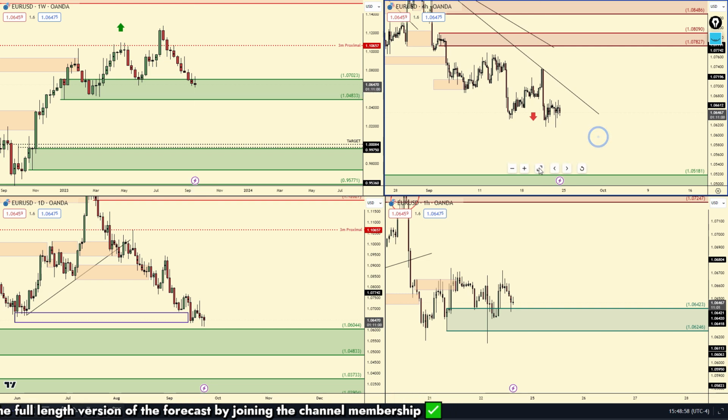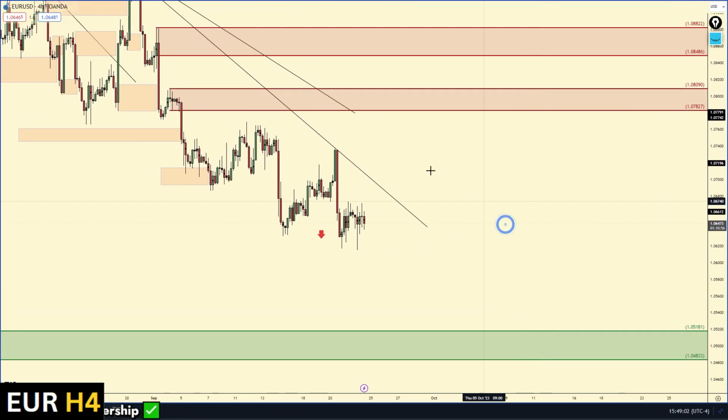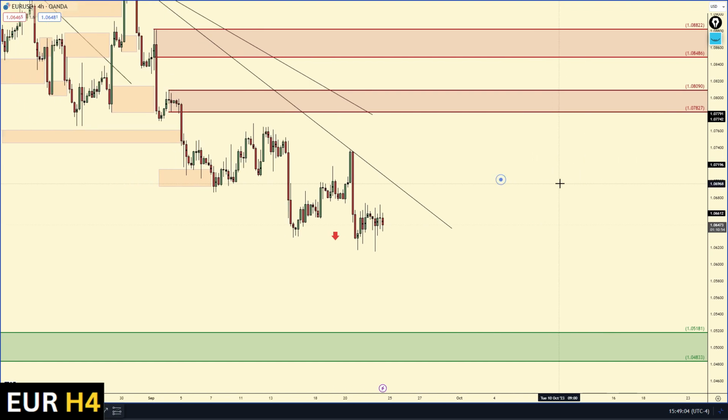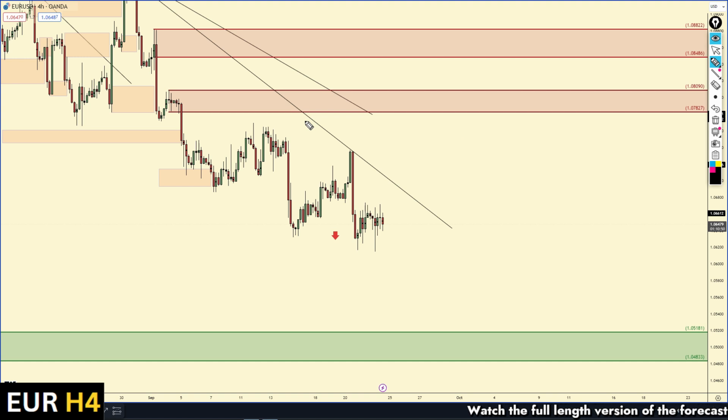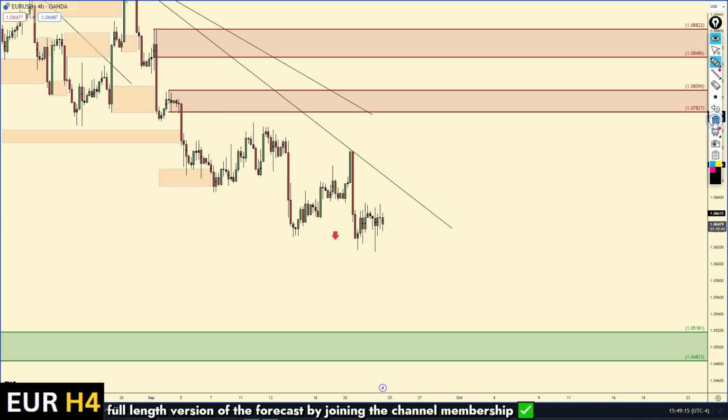Now, as far as day trading goes, if you just look on the 4-hour chart, in my opinion, the 4-hour chart's one of the best. The 4-hour and 1-hour chart is one of the best time frames to use as your higher time frame trend if you are day trading. So in this situation, we have that beautiful 4-hour downtrend on the euro. So in my opinion, it is day trading shorts all the way.